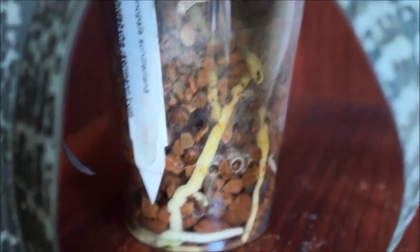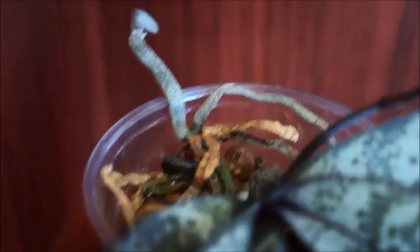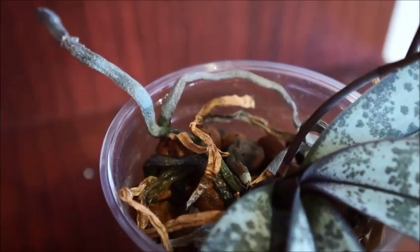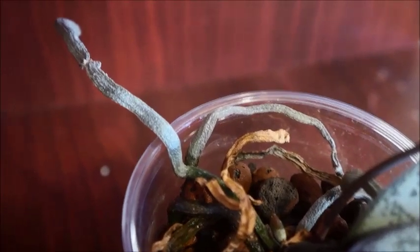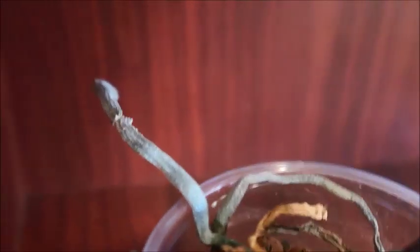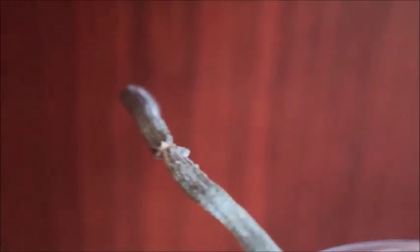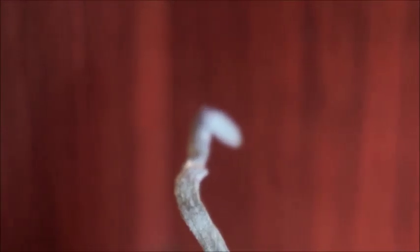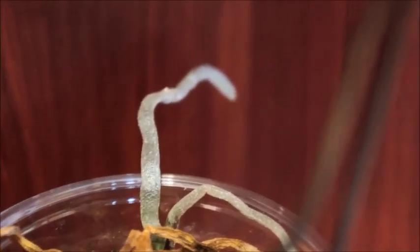And in terms of care, quarter strength fertilizer, but I do have a plan to play around with that quarter strength fertilizer, maybe up it a little bit, just to see how well this orchid does for this year, if I make that adjustment. And here you see that there is this root that kind of grew and then stopped, and then at some point it started to grow again.